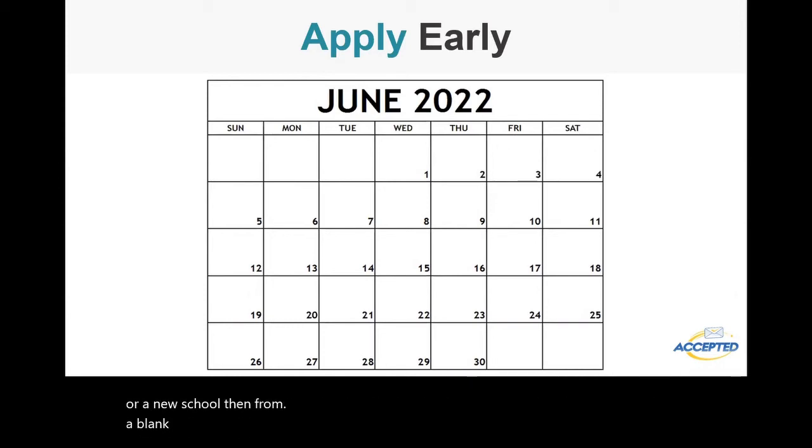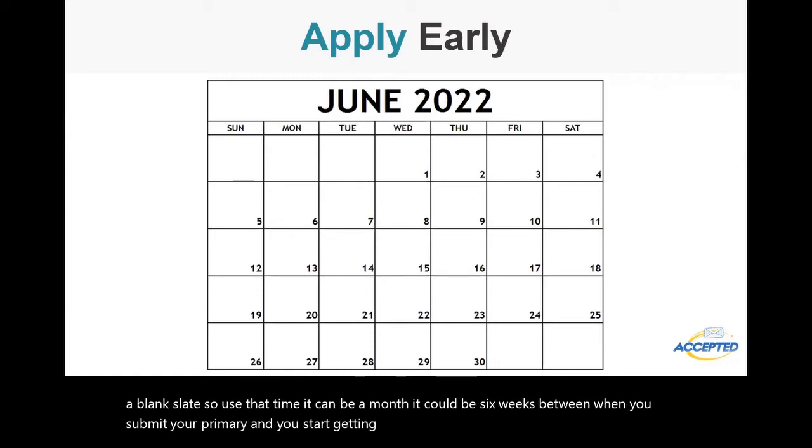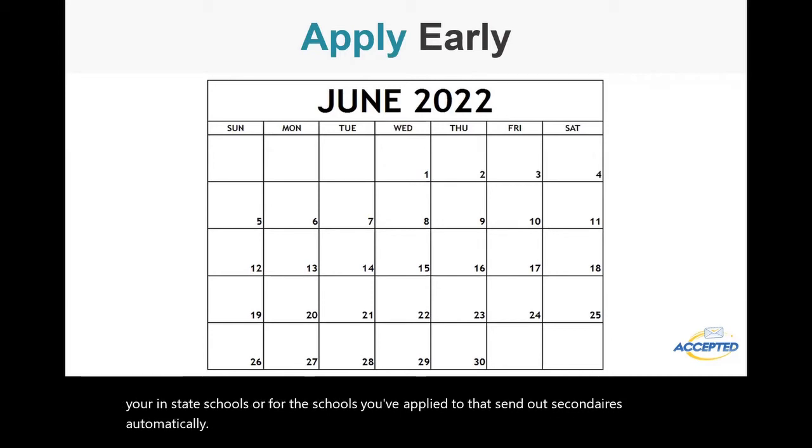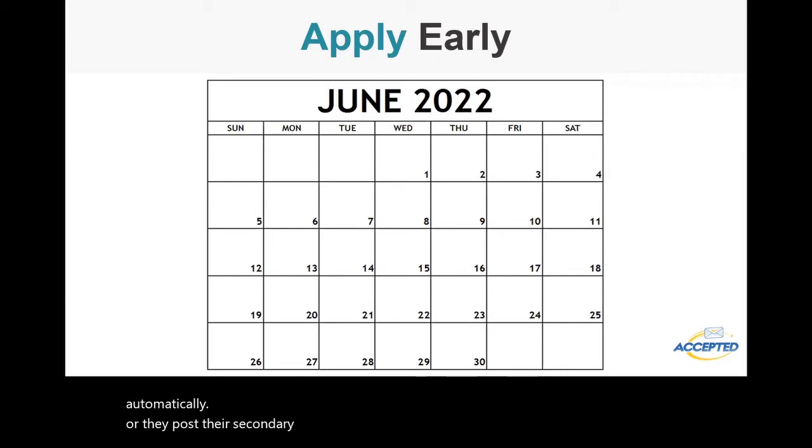So use that time. It can be a month, it can be 6 weeks between when you submit your primary and you start getting secondaries, to pre-write secondaries, maybe for your in-state schools or for the schools you've applied to that send out secondaries automatically, or that post their secondary essay questions.